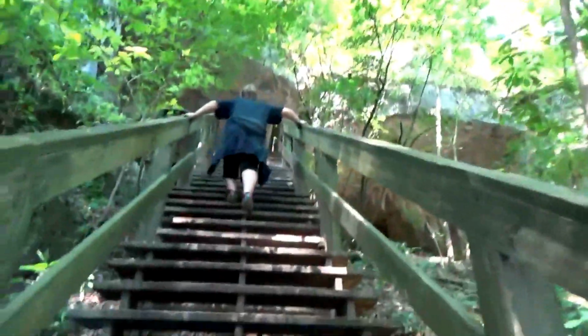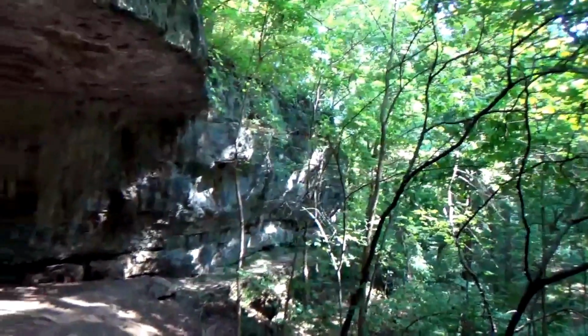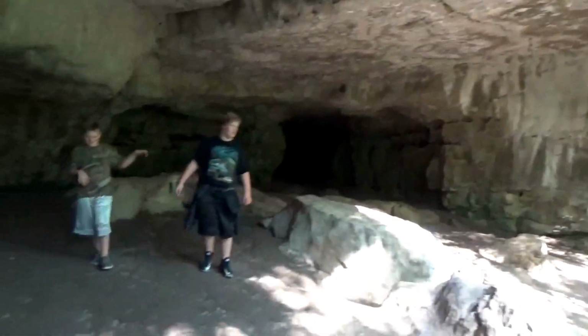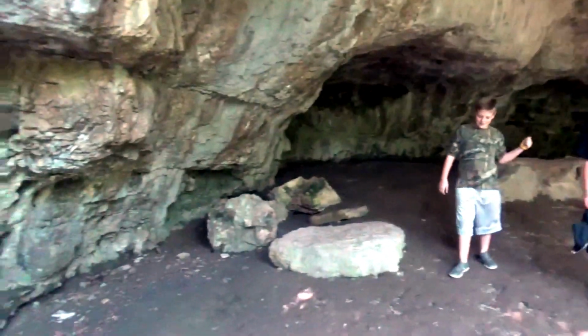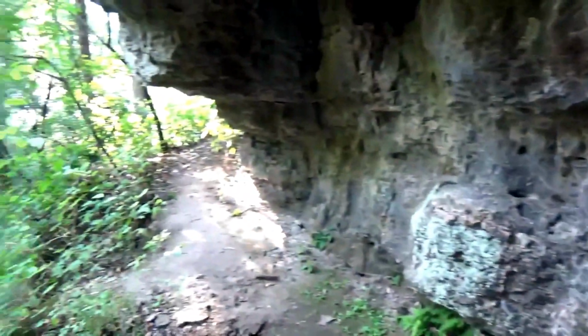And if you take one of the hiking trails leading away from Fisher Cave down there, you'll find another cave up on the hillside down here. It doesn't go that far back, but it's still cool to go in there. Hey, at least it's not muddy as last time.